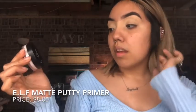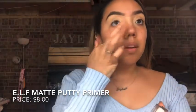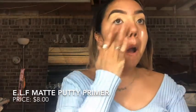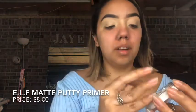So for primer, it was between the Farsali Skin Tune Blur and the e.l.f. Matte Putty Primer, and it was a tie. So I'm just gonna put the e.l.f. Matte Putty Primer in my T-zone area. I've actually used it before and I like it. I really like it.